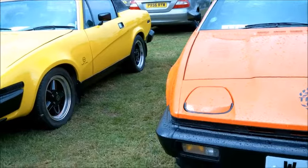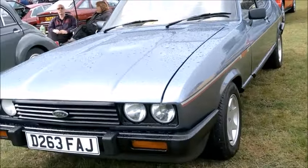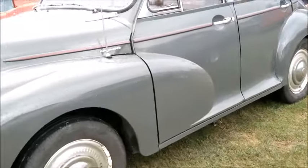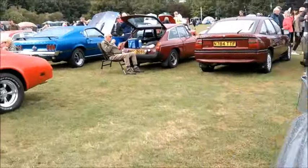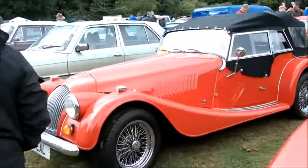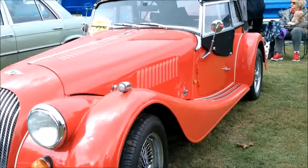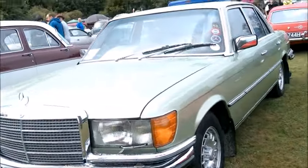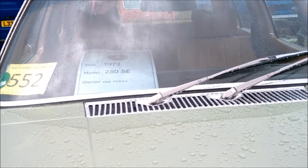Two Triumphs, one red, one yellow, TR7s. Pre-injection, 2.8, D-reg. Very nice red Morgan here. The Mercedes model 280 SE, owned by one family, 1979.